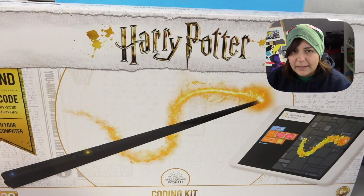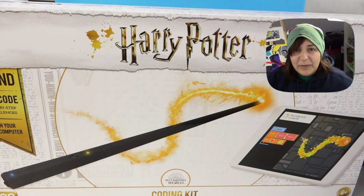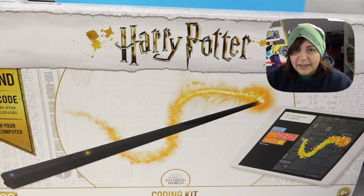So the idea behind this kit is that we're supposed to be able to code our own wand and make our own cute little spells and whatnots. I'm really curious because I'm a huge fan of Harry Potter, so I want to see what kind of spells we can do in there. Without further delay, let's see what we get inside.